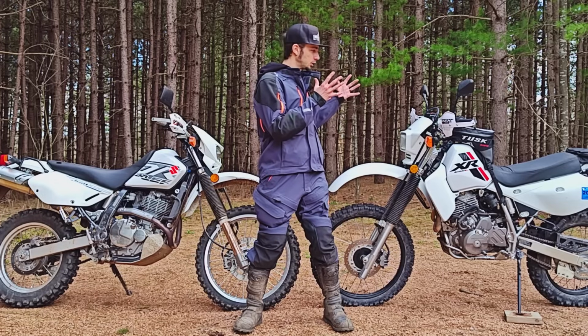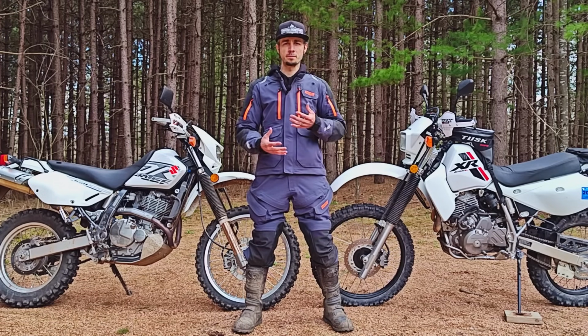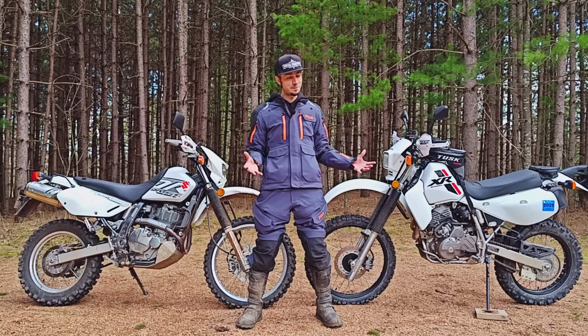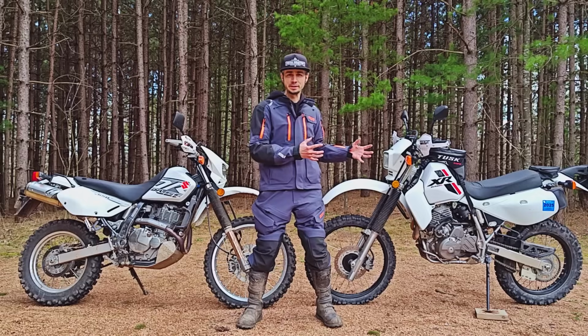This bike that is so much taller should be so much more uncomfortable for somebody with my 5'10" stature with a 31-inch inseam. But honestly, shifting myself off to the side a little bit pretty much takes care of most of that. This bike just seems really, really, really good off-road.